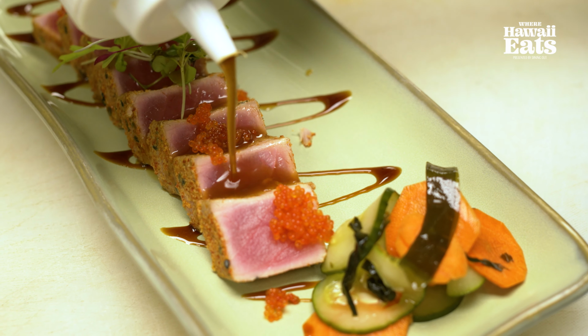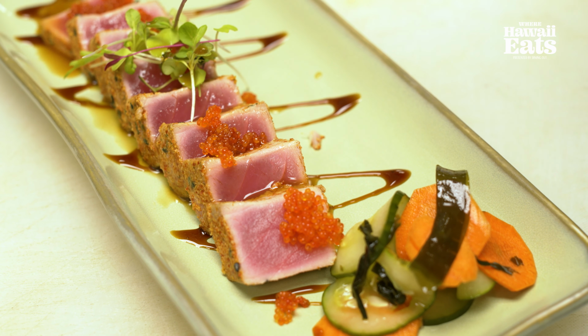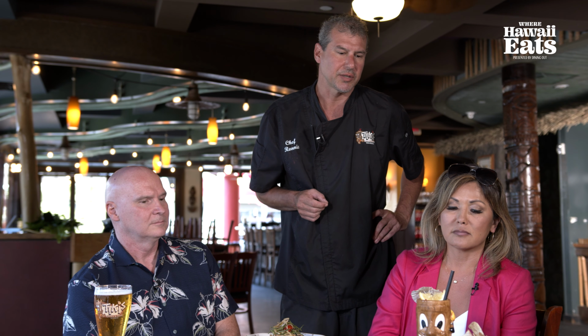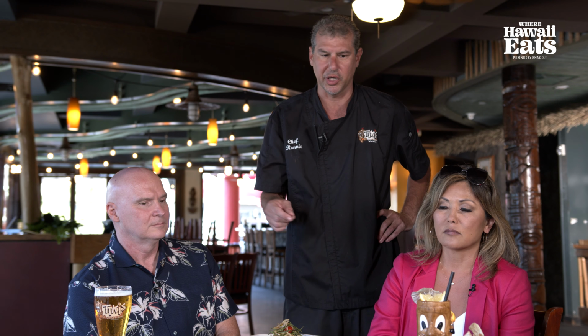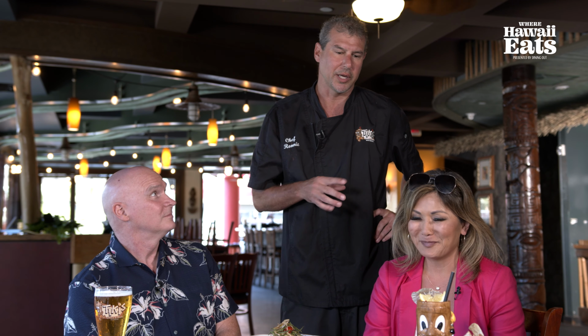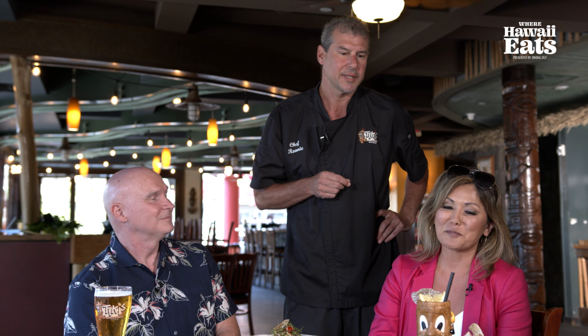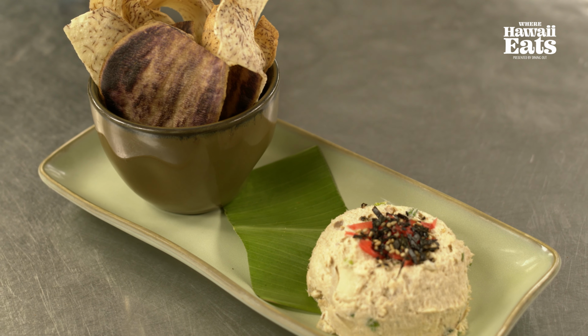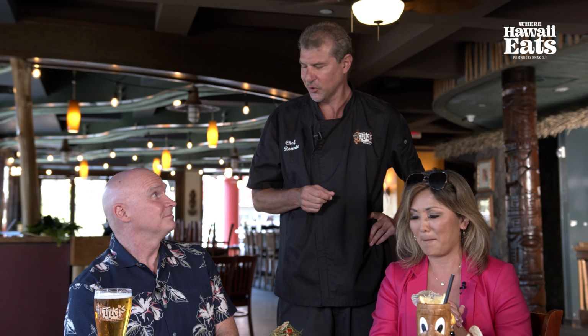Wow. And then that's ahi tataki. It has a chili pepper ponzu sauce, some masago, and sunamonu on top. And then that's our smoked marlin. That's a recent addition to our dish. That's great with your beer. Local smoked marlin and lots of secret ingredients. And taro and Molokai potato chips. Oh, looks amazing. Thank you so much, Chef. Thank you, Chef. Good job.